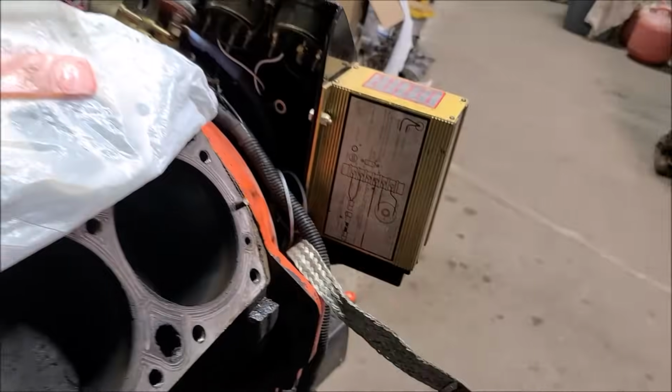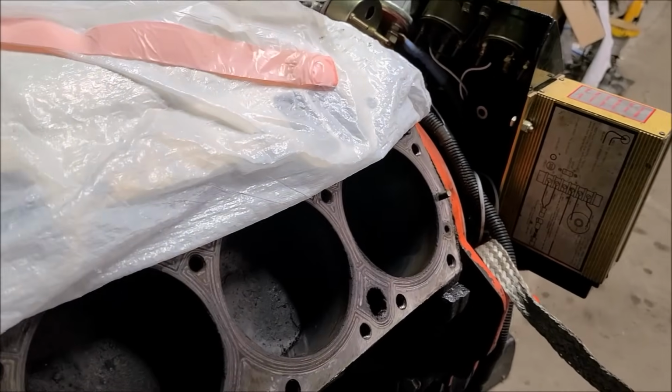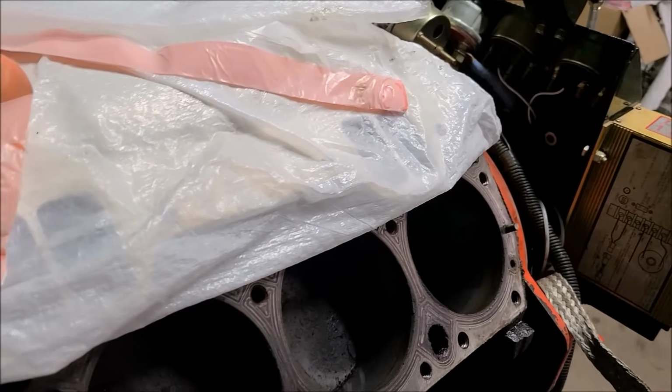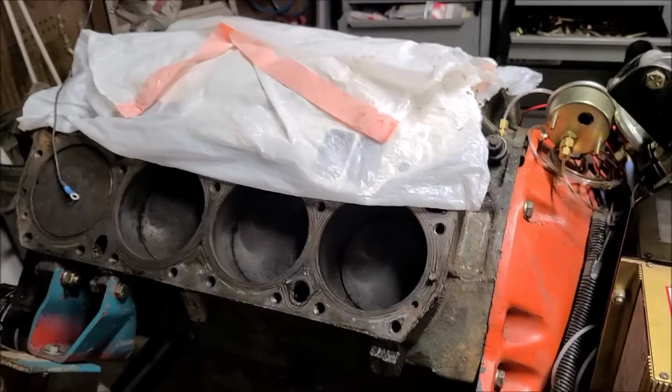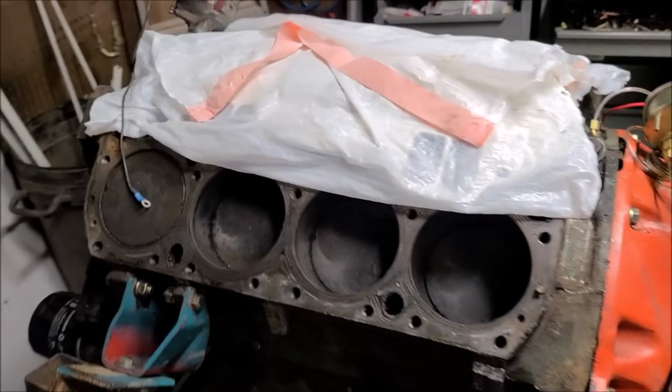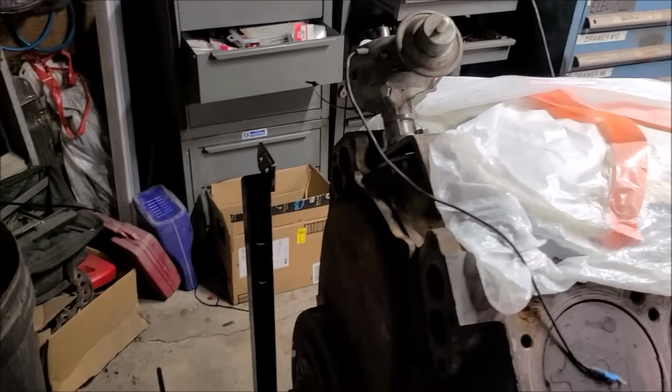This engine's basically bored itself out 10,000ths. I measured it, I mic'd the bores, and yeah, they're basically 10,000ths over. And we did put the timing chain in right, I will say that.